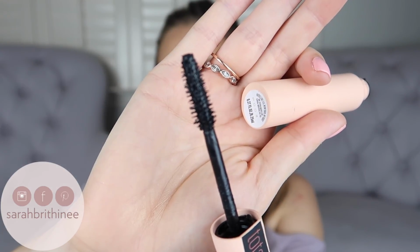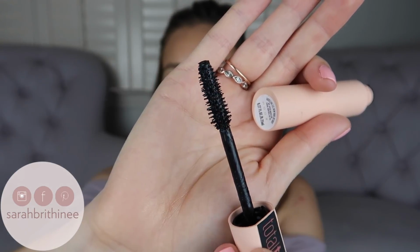All right, I put some eyeliner on and I just threw some bronzer in my crease. We're gonna go in with mascara and I'm gonna try out the new Maybelline Total Temptation. This packaging feels really lightweight, like it's plasticky, but not only plastic, it feels very light. And this is what the wand looks like. It's nothing special, I guess. We will see how it actually performs.